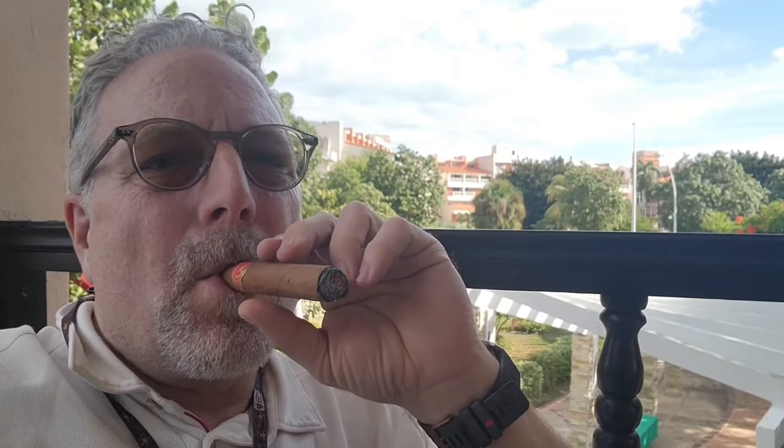So we're waiting for our coffee, cappuccino. And I started this Juan Lopez. Boy, look at that hair on everywhere. Nice breezy morning in Varadero. This Juan Lopez has good flavor. Drawing good. Medium to mild, and I should have asked her the box name, but anyway, the cigar, it's good, nice flavor.